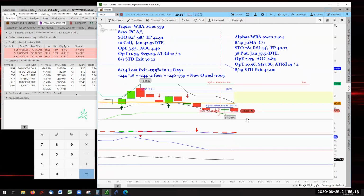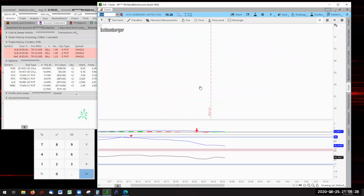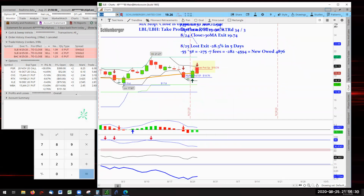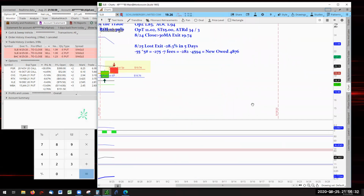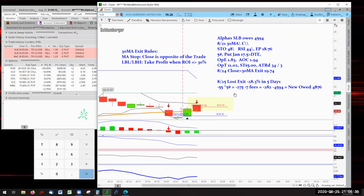So that gives us the possibility that this trade still has an opportunity of getting to the end of the road there. Okay, we had two exits. Bad news happens. SLB got stopped out today for a loss of $55 per contract. 5 contracts, $275 minus $7 in fees, $282.